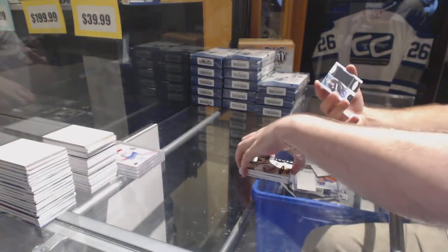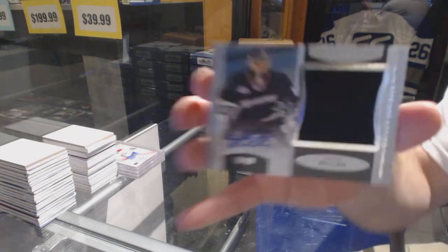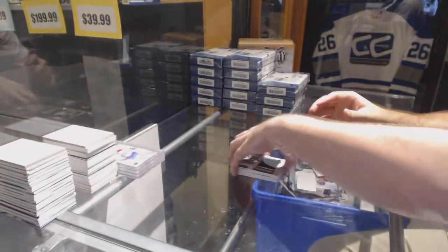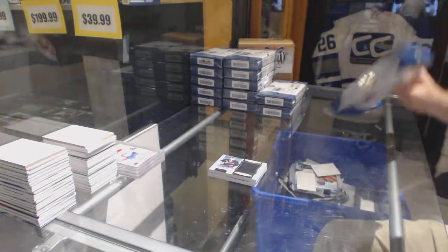And number to 99, Ultimate Autograph Threads for the Anaheim Ducks, Jonas Hiller. So far, I'll just say we are 2 for 2 on the boxes.